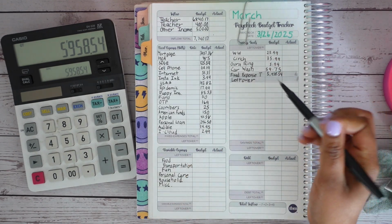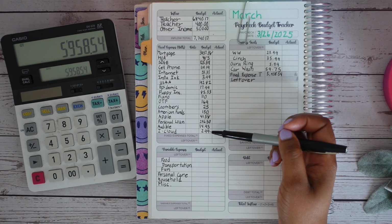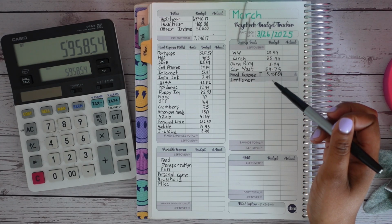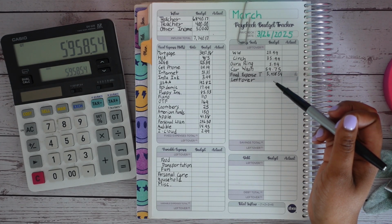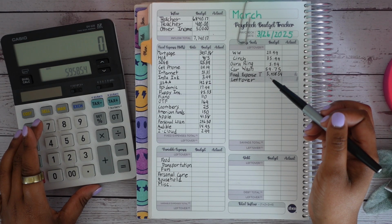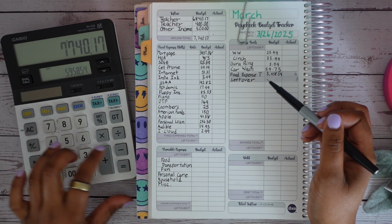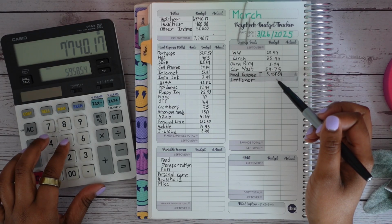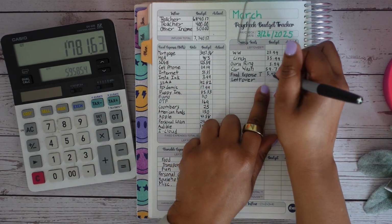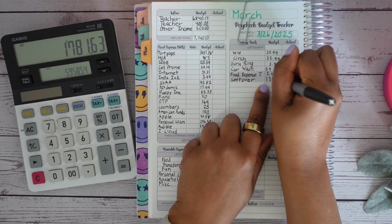$5,958.54. In the small workbook, all of my fixed expenses do not fit in the fixed expense section, so I have gone ahead and put the rest of my fixed expenses here. So now we need to find out my leftover amount. So let's take my monthly inflow total, $7,740.17, and subtract my fixed expense total of $5,958.54. So that means I am left with $1,781.63.